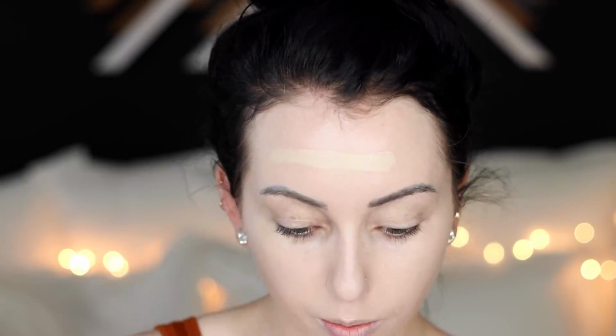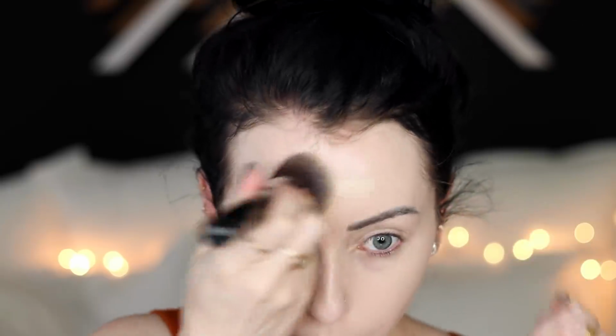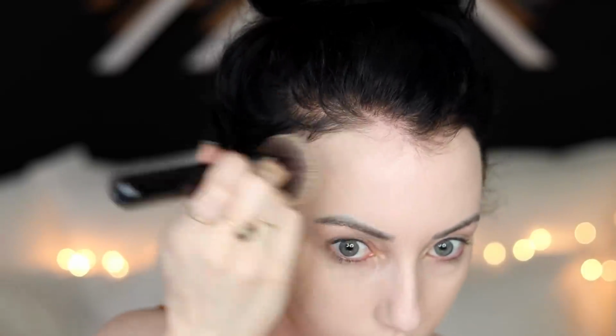Just to even it out, since I can still see freckles and stuff coming through on my forehead, I'm gonna add a bit more up here, especially on the sponge side. All right, so that, I'm looking in the mirror up close, is looking pretty nice. It does look like a demi matte finish to me. You can see a little bit of a sheen. It's not totally flat matte.